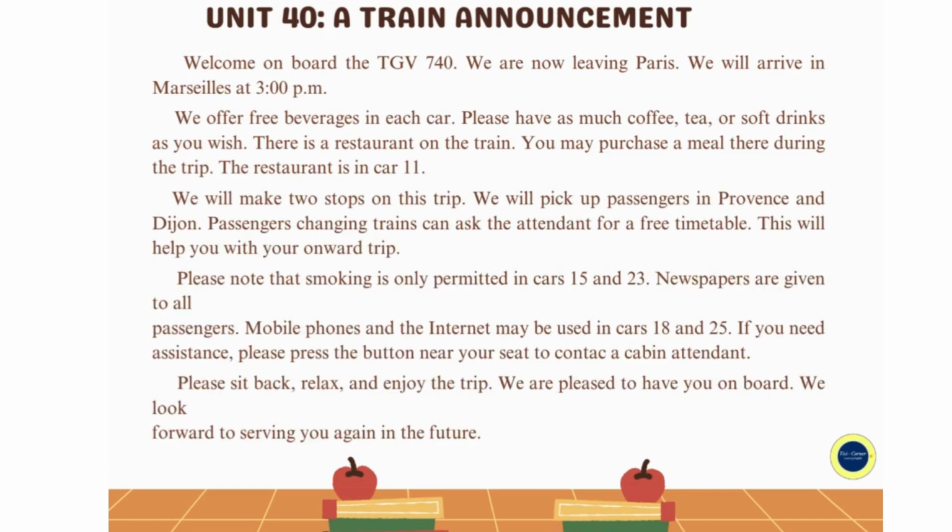Unit 40. A train announcement. Welcome on board the TGV 740. We are now leaving Paris. We will arrive in Marseille at 3 p.m. We offer free beverages in each car. Please have as much coffee, tea, or soft drinks as you wish.